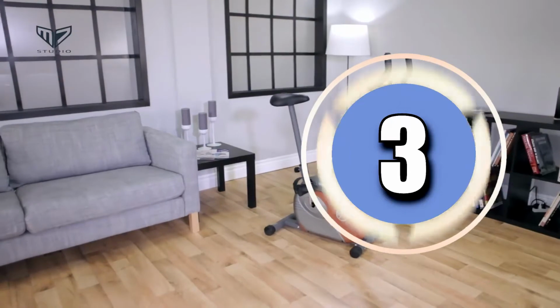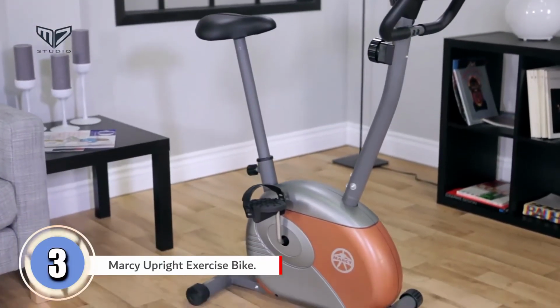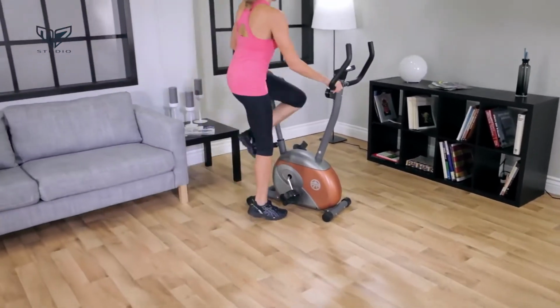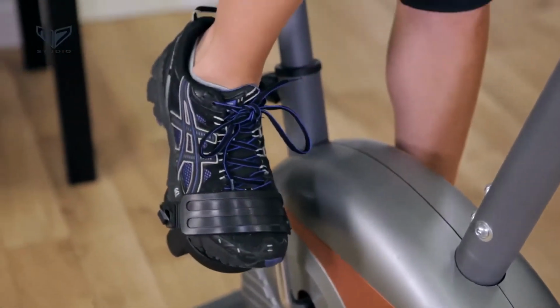Coming up next, in third place we have the Marcy Upright Exercise Bike. Marcy Folding Exercise Bike has 10 levels of magnetic resistance and has a maximum weight of 330 pounds and a max height of 7 feet.